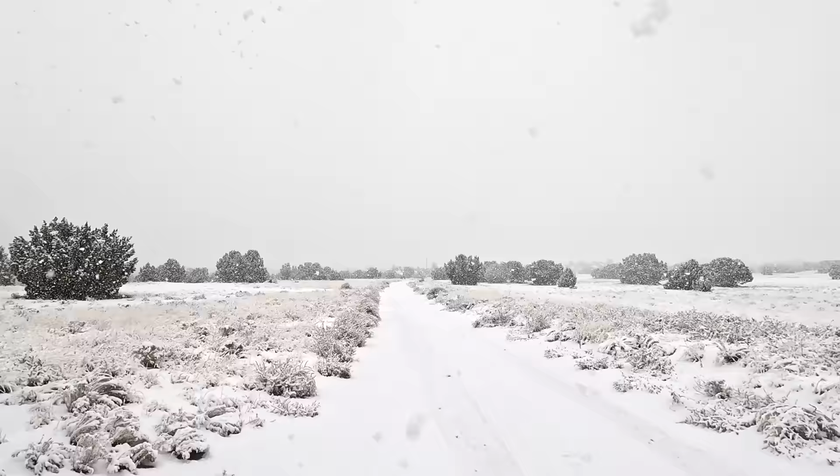This is the same road I was walking yesterday. Looks a little bit different now.